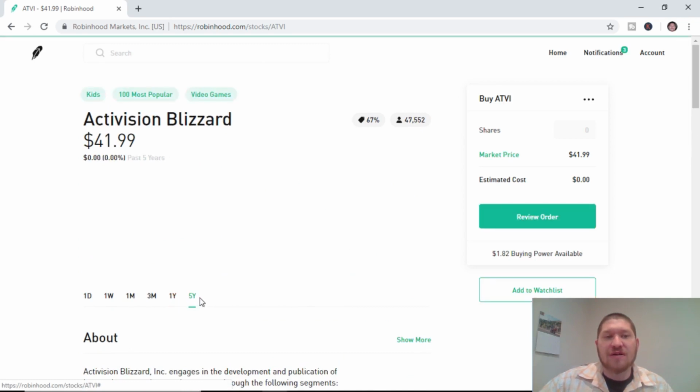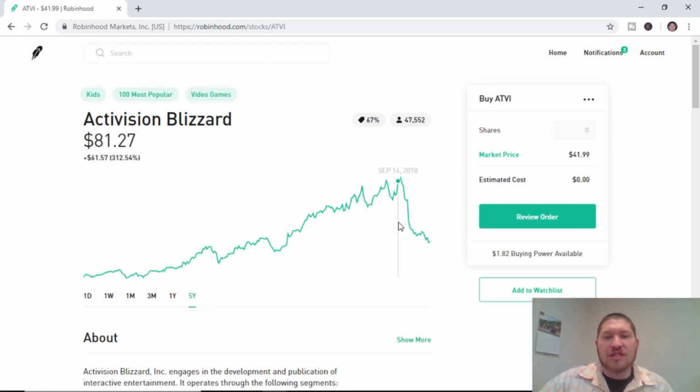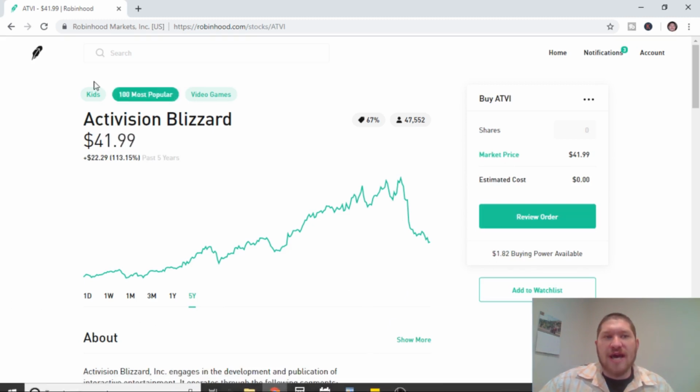especially seeing how they've been down 42% for the year. It's not something I wanted to stay in on. Now, when it does rebound and go up higher, I am going to buy and ride that train back up. But for now, it's safer just to stay out of it.